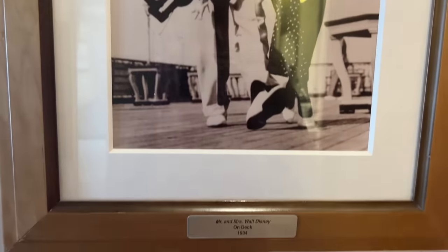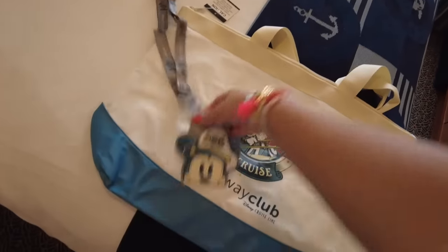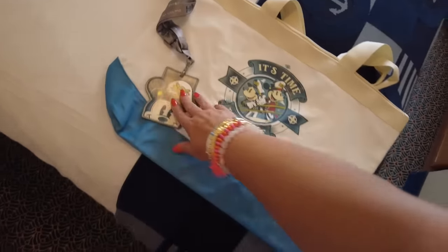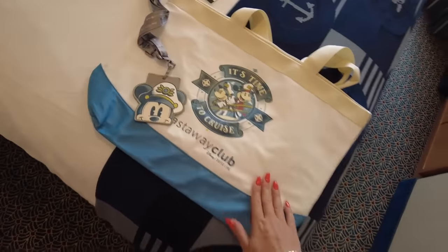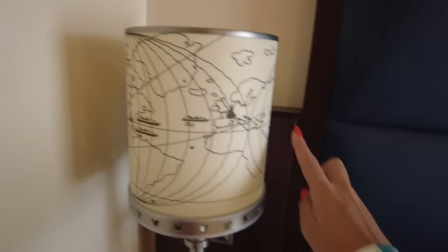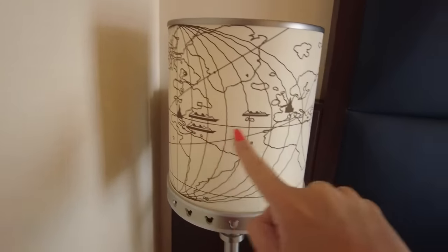Well, that's just precious. Again, here are the goodies we got for being Silver Castaway members. They're specialty ones for the Silver Anniversary at Sea. So cute, a little lanyard to keep your passes in a bag. Here's your thermostat. Full length mirror, very important. Also, I love the lamps next to the bed. It has all the castles for all the Disney parks around the world and then all the cruise ships on there.